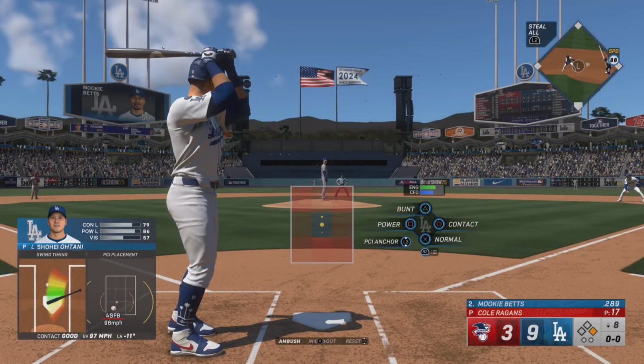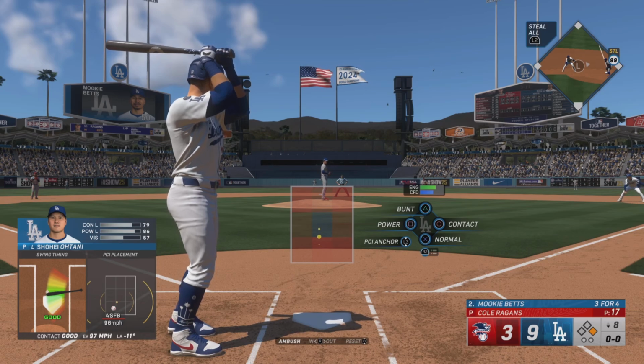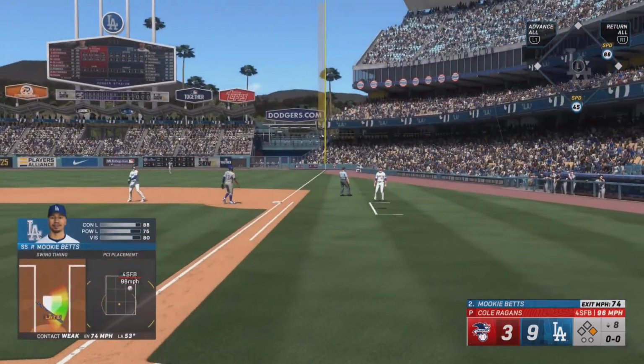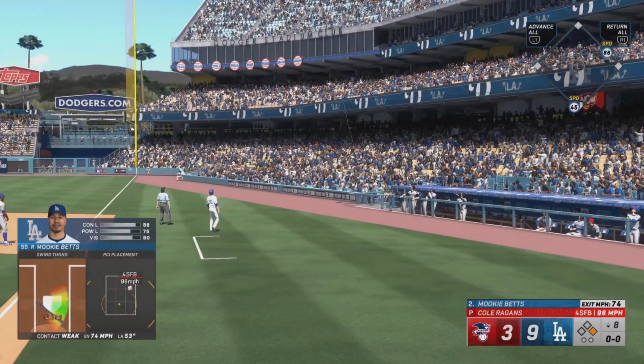Everything came together for him. Couldn't get any air under it, but he smoked that ball back up the middle. Timing was just perfect. Got great wood on it, and there was just no chance for the infielders with how hard he hit it. And there's a foul ball.